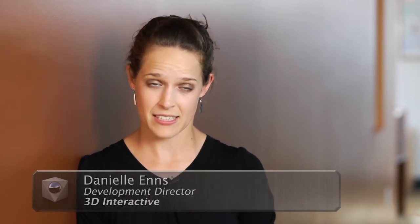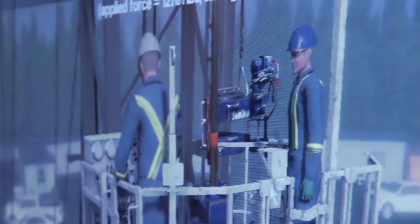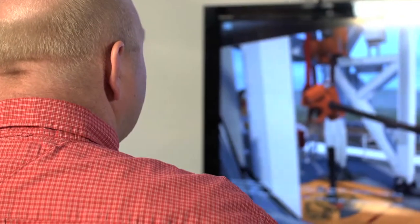Our training simulations are kind of different in that our visual quality is stunning, but it also makes you feel like you're actually operating the real machine. It's just far more effective, the simulation training, and you can introduce so many more scenarios that would take a long time to experience in real life.